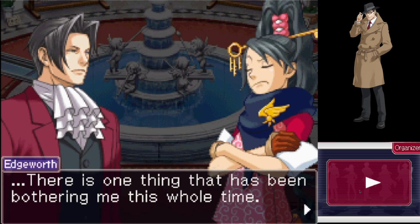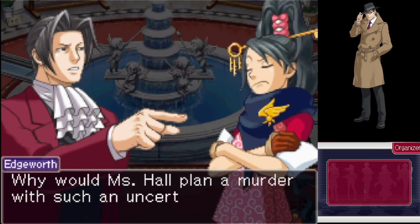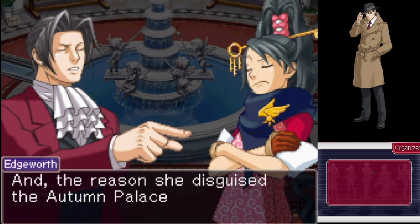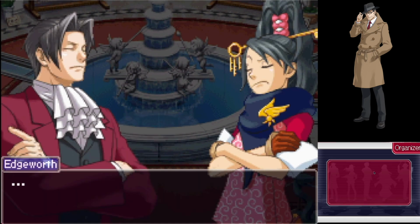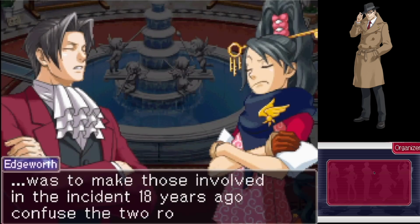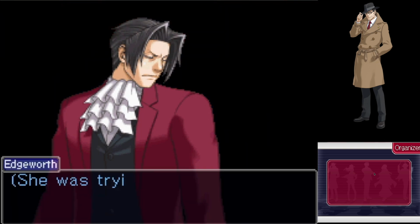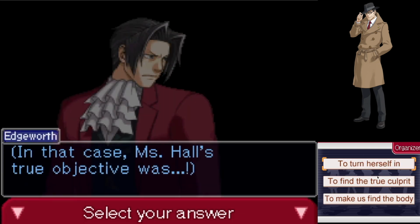There is one thing that has been bothering me this whole time. Why would Miss Hall plan a murder with such an uncertain method like poison gas? And the reason she disguised the Autumn Palace to look like the Winter Palace was to make those involved in the incident 18 years ago confuse the two rooms. I wonder what Kate was trying to accomplish. That seems kind of stupid. She was trying to prove Mr. Master's innocence. In that case, Miss Hall's true objective was to find the true culprit. Probably. Because they'd go back to check if the body was there. Yeah.